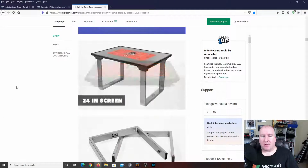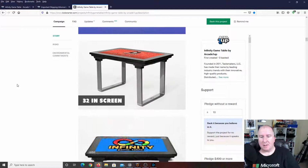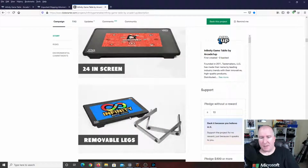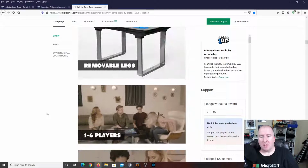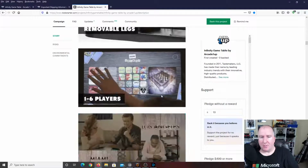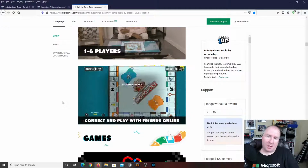So this shows you the 32-inch screen with and without the actual legs. So removable legs, probably just a couple basic screws or just snaps where they go back into place. Shows about 6 players. I'm assuming this is the 32-inch one right around it. Shows people playing online with each other.